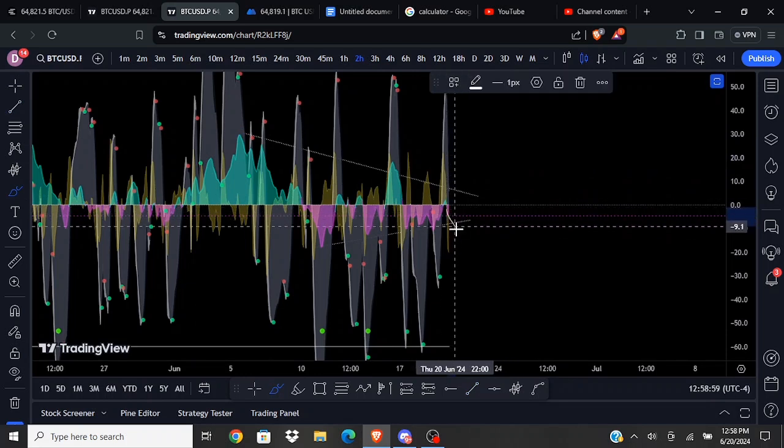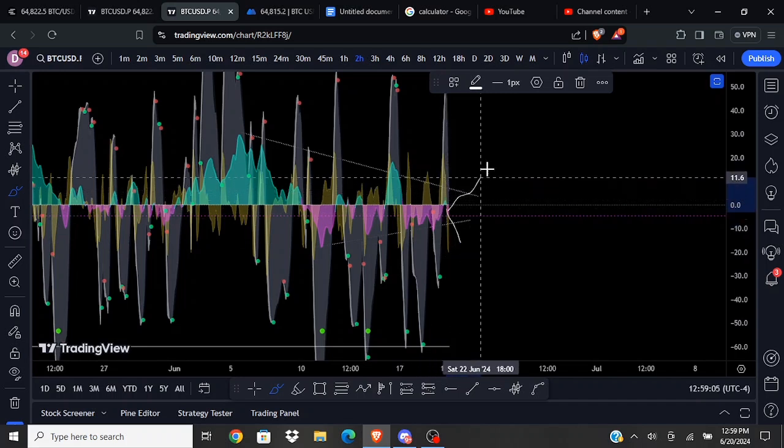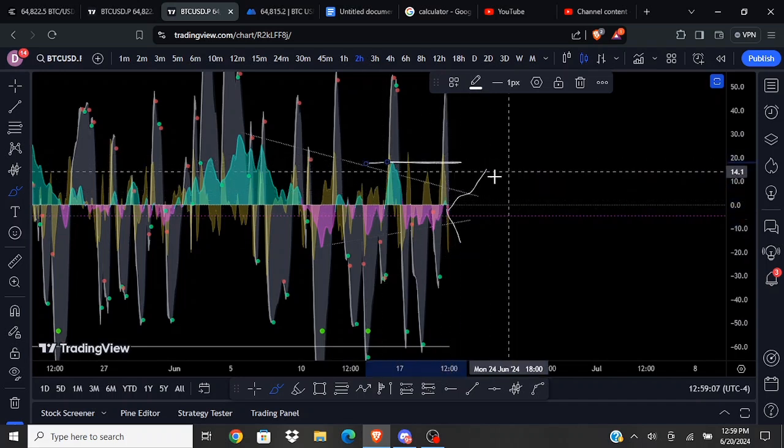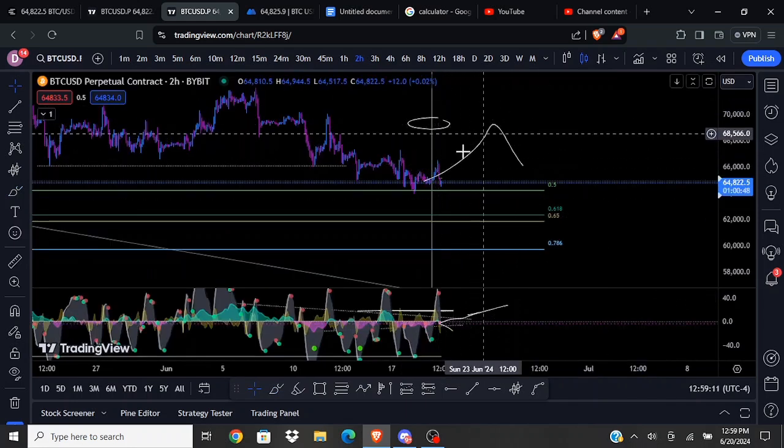If money flow starts losing these lows, that's not really a good look. But if we can see money flow get a move into the green and start taking out lower highs like this, that is a bit more reassuring for an actual bounce here.